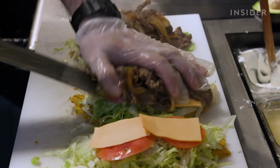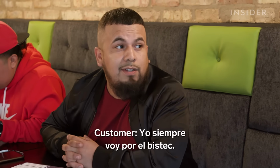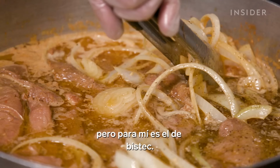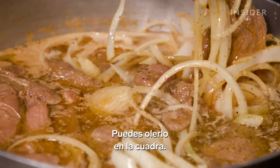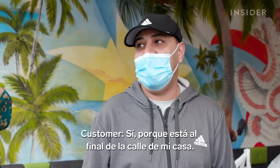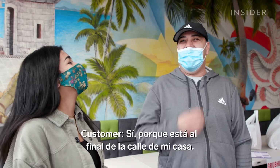I go for the steak always. I mean, I tried the pork. I love it. But for me, it's the steak. It's got great taste. You can smell it down the block. And is this your favorite spot for jibaritos? Yeah, because it's right down the street from my house.